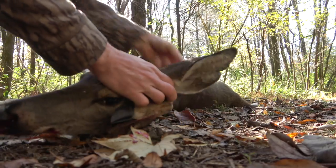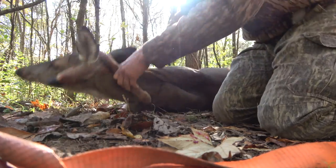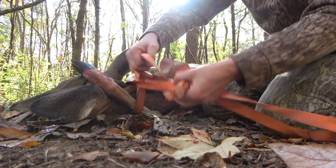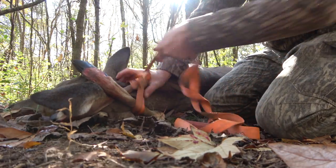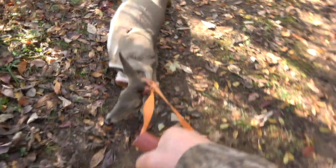You want to try to crisscross the front legs behind the neck. All right. Take this aider. Go around like that. So we got a piece of garden hose for the handle. And then this will just cinch down. The harder you pull it, the tighter it gets. And you just drag her.